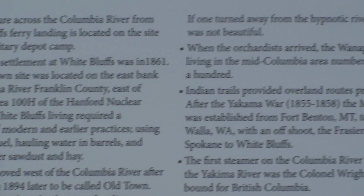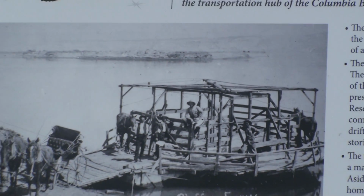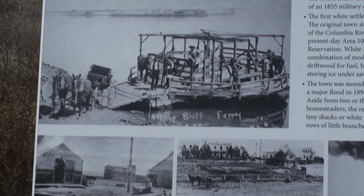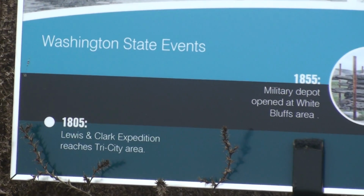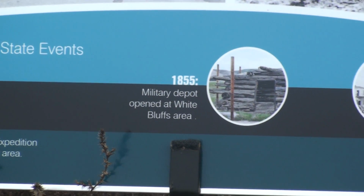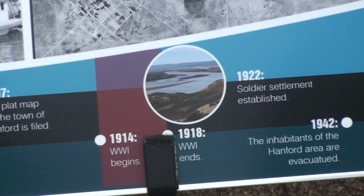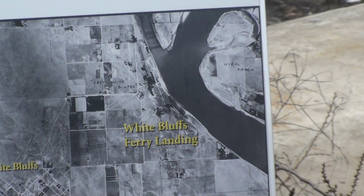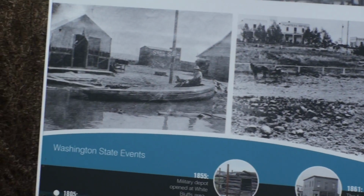So this is where the original White Bluffs Ferry would have been located. The ferry was established in 1861 by a gentleman by the name of Thomas Howe. White Bluffs itself was also established in 1861, again in large part because of the traffic coming up the river. This was where they had to unload the boats. The original location of White Bluffs, though, was on the other side of the river, sort of across from that H reactor that I mentioned earlier.